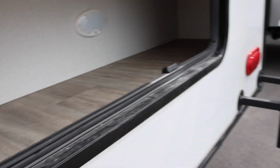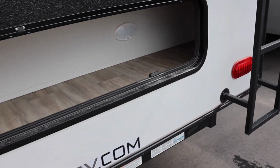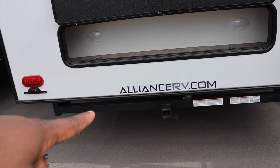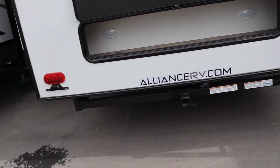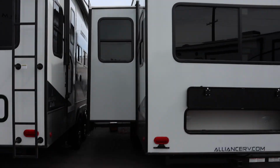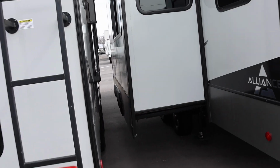And this is behind that dinette, or we should call it the Last Supper dinette. You can tow with this RV too. 3,000 pounds, 300-pound hitch weight. And here's the only slide. This is a rack and pinion slide out.